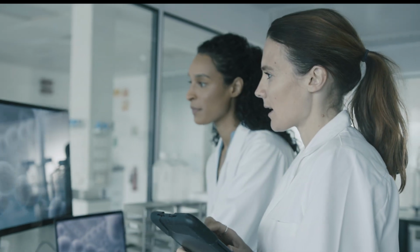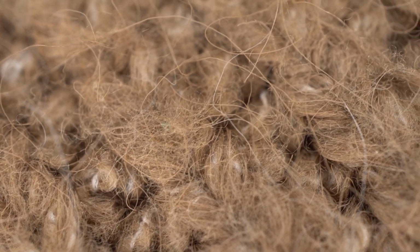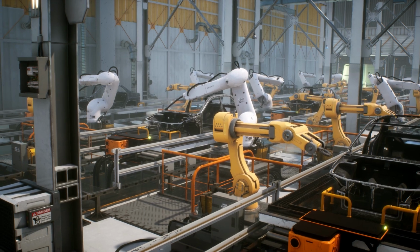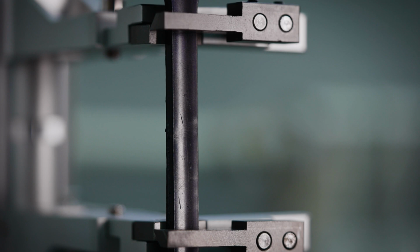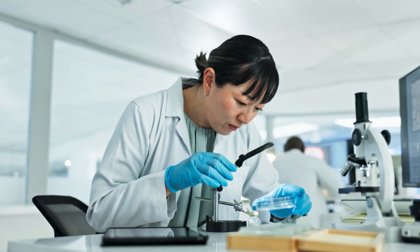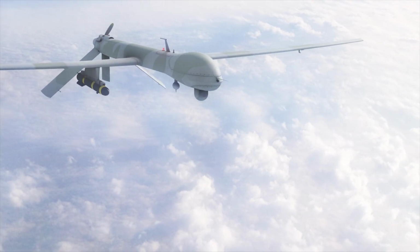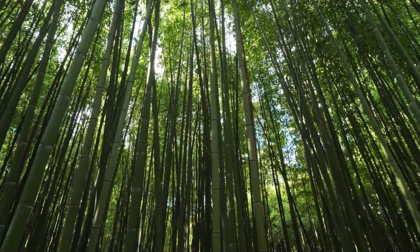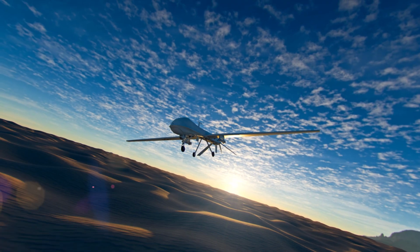The experiment also reflects a broader trend in material science. Engineers are increasingly exploring bio-based composites that combine natural fibers with modern manufacturing techniques. The goal is to balance performance, cost, and environmental impact in next-generation engineering materials. In that sense, this bamboo drone is more than a novelty experiment. It represents a small but meaningful test of how traditional materials might evolve through modern engineering.